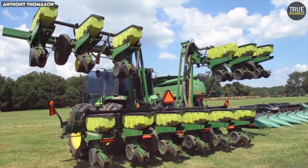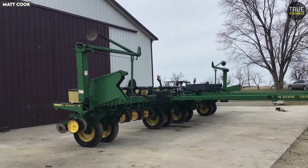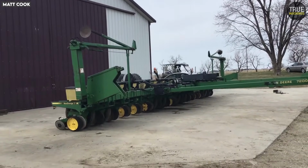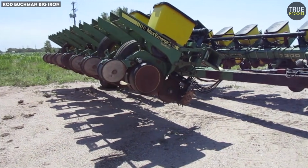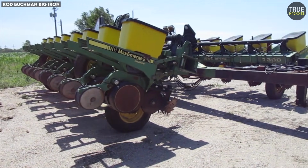The Max Emerge also benefited from John Deere's modular design philosophy. Farmers could upgrade individual components, adding liquid fertilizer systems, improving closing wheels, or installing better press wheels, while keeping the proven base planter. This upgradability has kept Max Emerge planters competitive even as farming practices evolved.